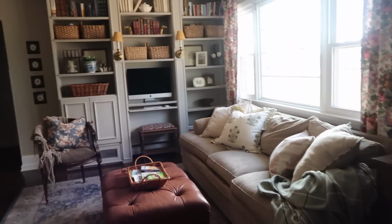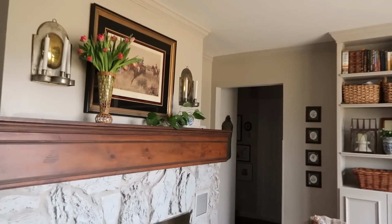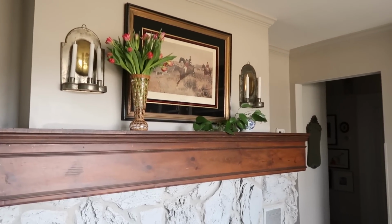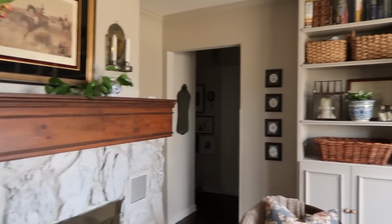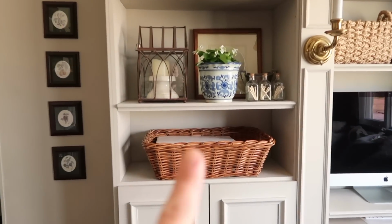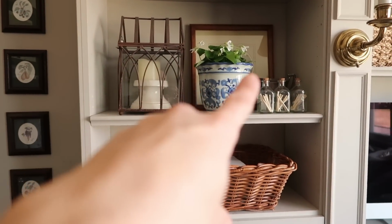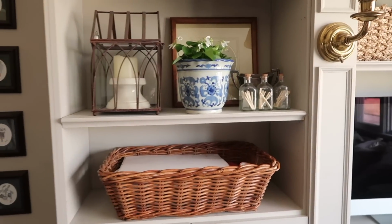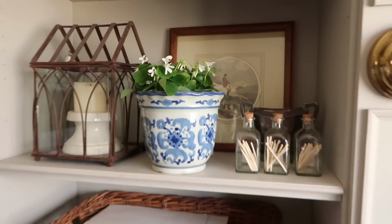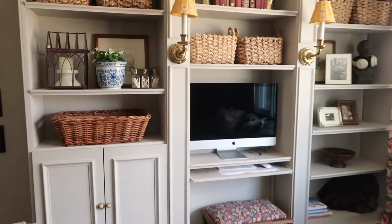Okay, so that was my super simple spring refresh of the living room. Just really put some flowers around, put the tulips on the mantle. I just left the pothos, yeah, kind of looks cute together. Again, I'm in such a season of simplicity that this is great for me. I tried putting that inside of this terrarium, but the top of the pot was too wide and it wouldn't go in. So it'll just sit there like that. Hopefully it will get enough sun there. Otherwise I can move it to another spot.